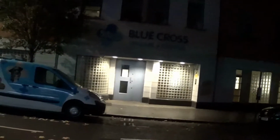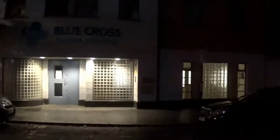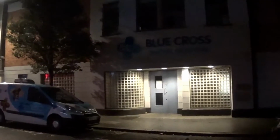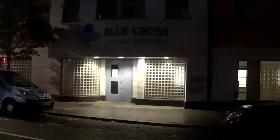Now you see this place here, this is the Blue Cross Animal Hospital. This is where I bring Spot, he's registered here. So this is Spotty's hospital, Spotty's vets. This is where I come if I need to bring Spotty if he's ever ill or anything. He's been here a few times and he came here for his injections and stuff when he was a kitten, and all that sort of thing. And I also got him neutered. Neutered is male and spayed is female, yeah, that's it.